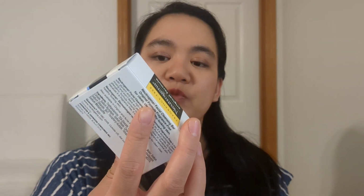I did get a backup, or I guess a replacement, of my Neutrogena transparent facial bar. I really enjoyed my experience with this. It went kind of quickly. Maybe it's just the way I was using it, so I wonder if I change the way I use this, it will go a little bit more slowly, but I liked it.